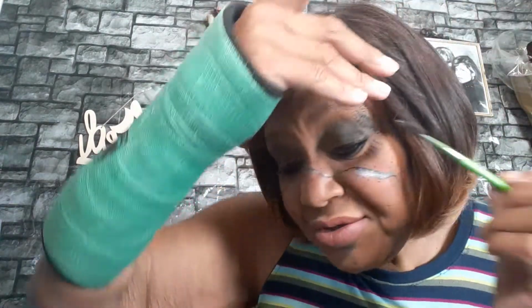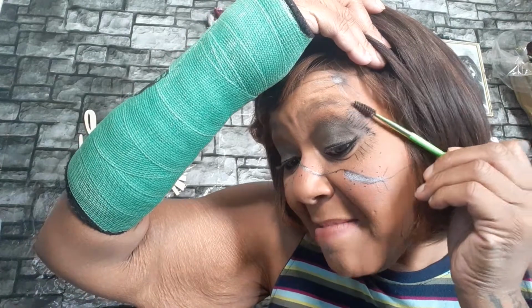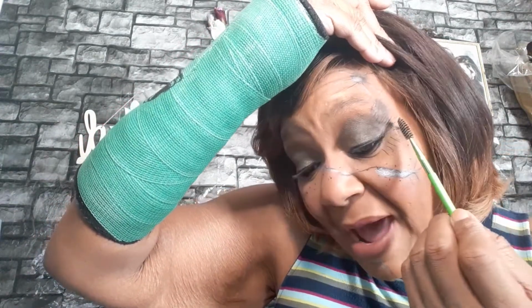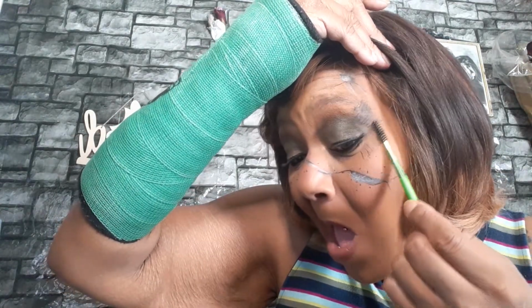Kind of looks like smear strokes on camera, but in person you can see the brush strokes, and then you can see the dab of the lines. Okay. And then to end that off, give me a second. Okay, to end that all off, we're going to take a highlighter brush and we're going to highlight that.